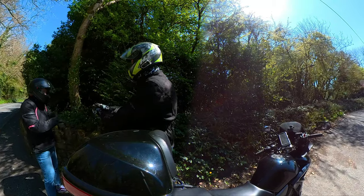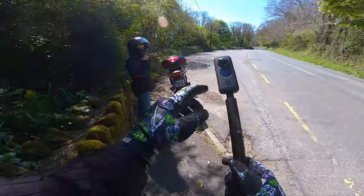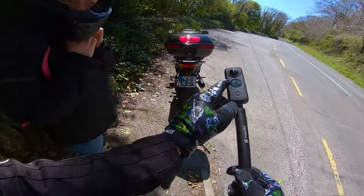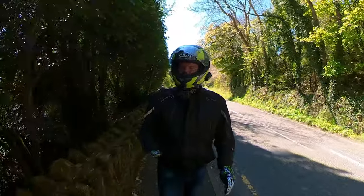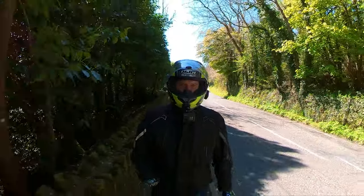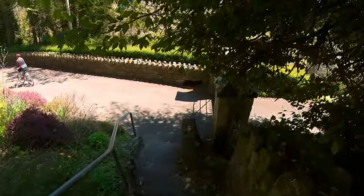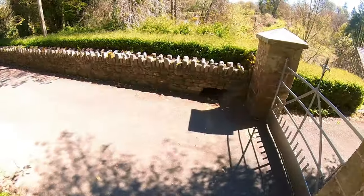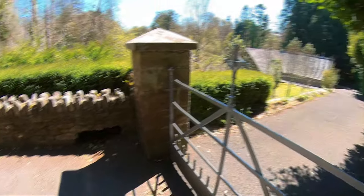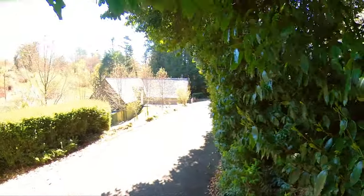Interesting, no? Oh, the 360 cam barely missed a bug to the lens. I'll be back in a sec. So, you have to walk down around this bit here. And you can get into the church then, which is very cool. And there it is. So we'll just go in around and have a little walk.